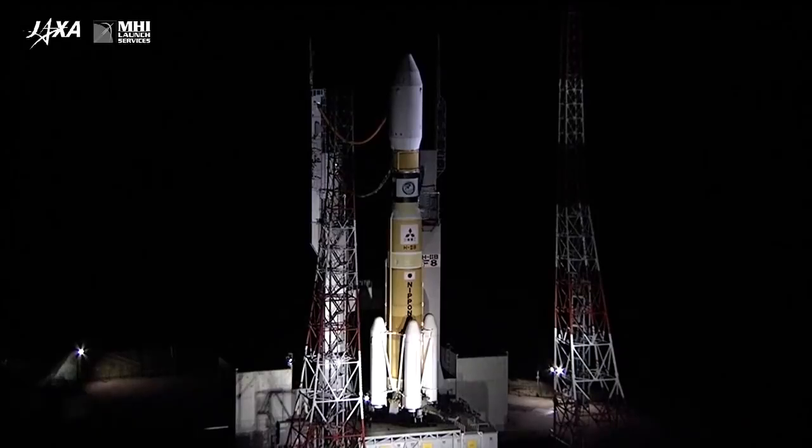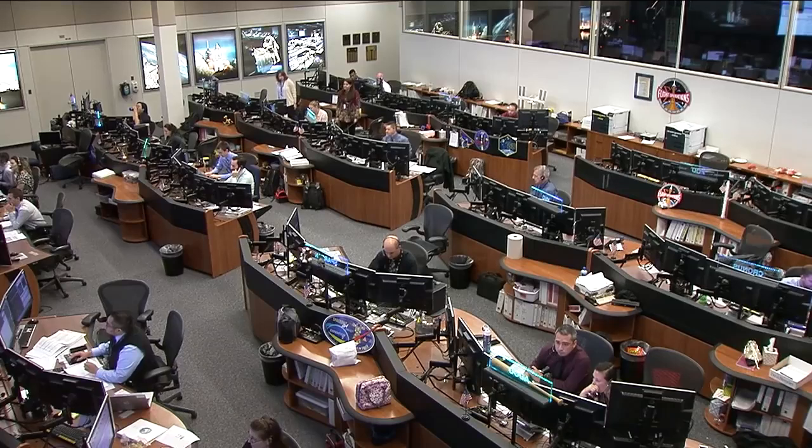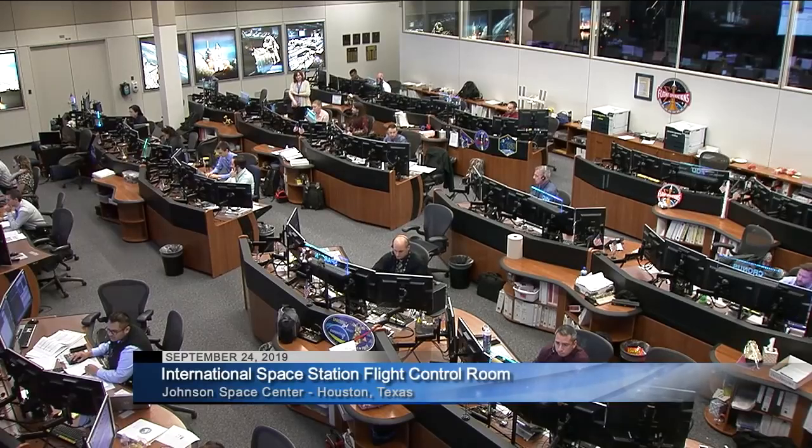Over at the Takasaki Range Control Center, JAXA and Mitsubishi Heavy personnel are looking after the launch of the rocket, tracking down for that countdown. Here in Mission Control Houston, good report so far as we're counting down to that launch. This is a live view from Mission Control Houston in Houston, Texas. The International Space Station Flight Control Room is now led by Flight Director Greg Whitney.